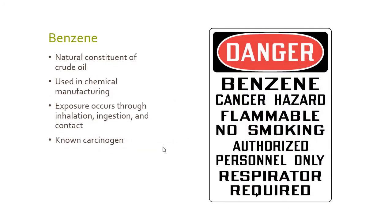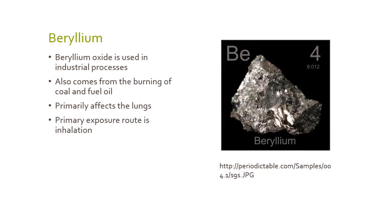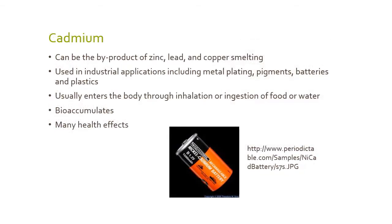Benzene is an environmental solvent, and it's considered toxic. Beryllium is a heavy metal, comes from coal burning and fuel oil, and its primary path of exposure is inhalation. Cadmium is another heavy metal. This is found quite often in metal plating, batteries, and paint.